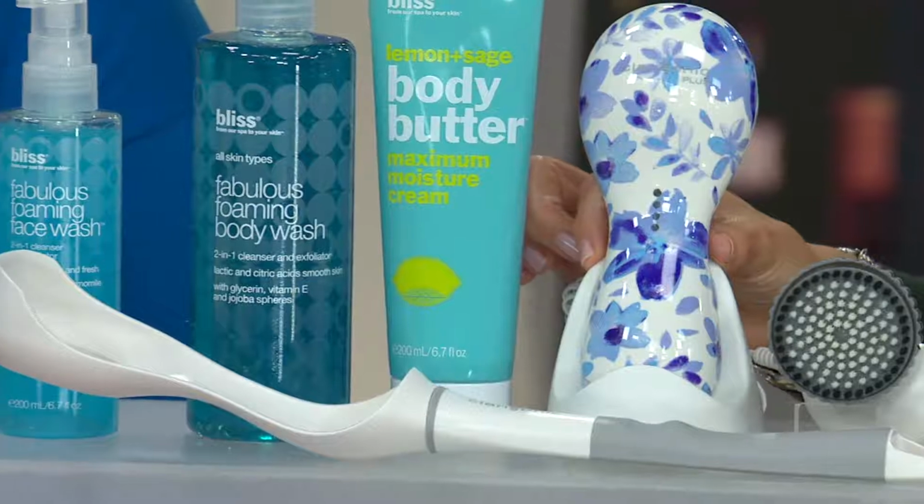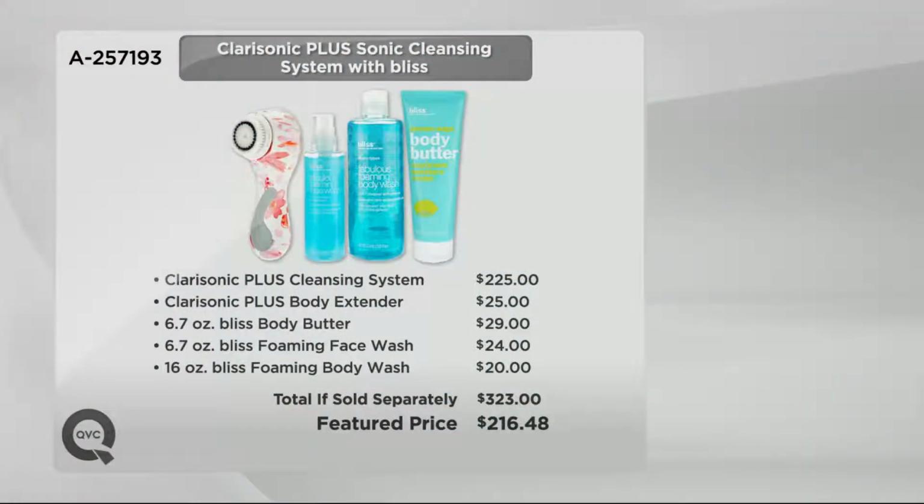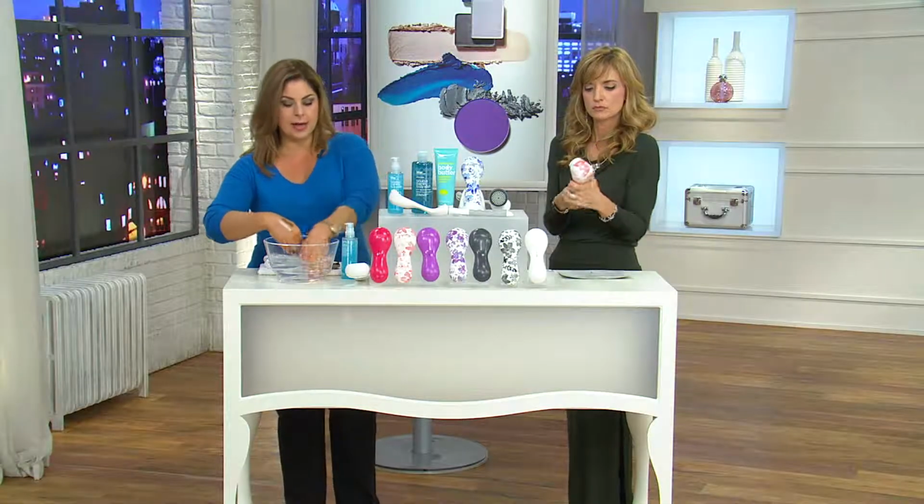Yes. You put it in the base. Mine didn't come with the base. This is nice. You said earlier that this is sort of like the Cadillac of the Clarisonics. Yeah. This truly is the most full-featured unit that we make. You get more with this than any other set that we have. And it's because it is for the body, it is for the face.